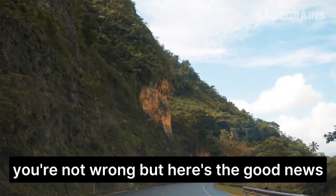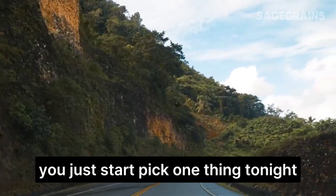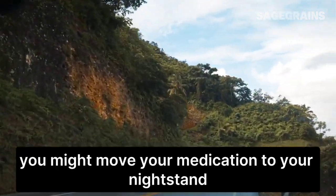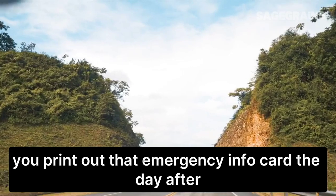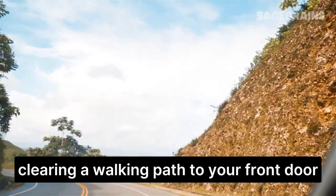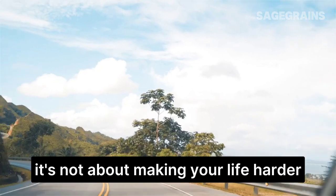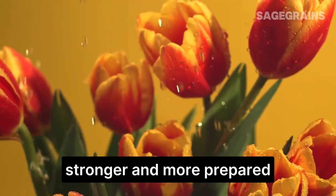But here's the good news. You don't have to master all of this in one day. You just start, pick one thing. Tonight, you might move your medication to your nightstand. Tomorrow, maybe you print out that emergency info card. The day after that, you spend 10 minutes clearing a walking path to your front door. It's not about making your life harder, it's about making it safer, stronger, and more prepared.